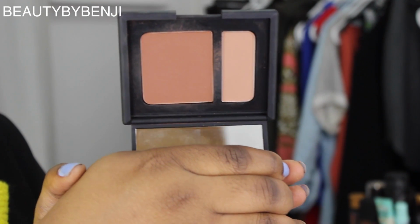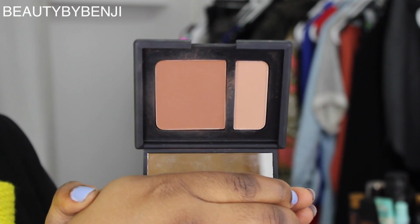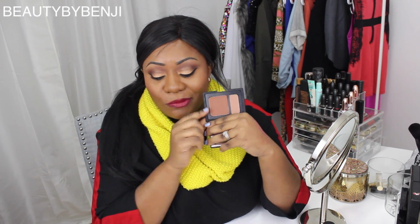You guys will see me use this in a lot of my get ready with me because since I've had it, I've been using it a lot. So this is what it looks like. It's a beautiful, beautiful color. It is very comparable to me to the Queen bronzer from CoverGirl. But this one isn't as dark as the CoverGirl bronzer or my other bronzers. This is more on the lighter side.